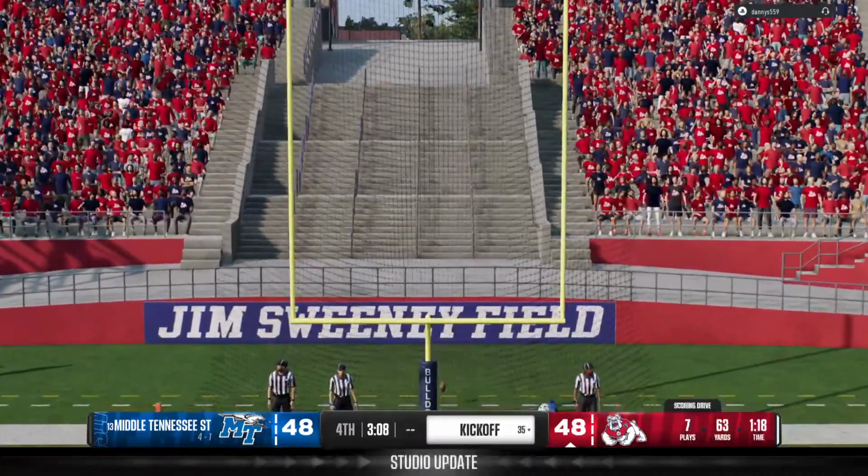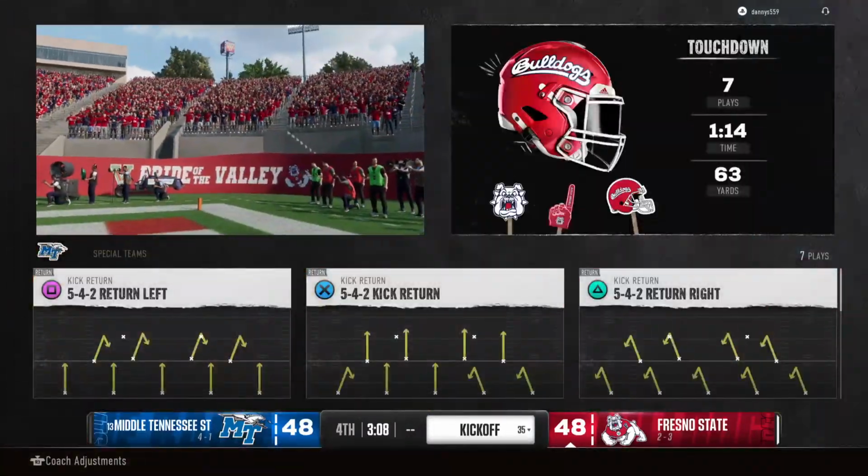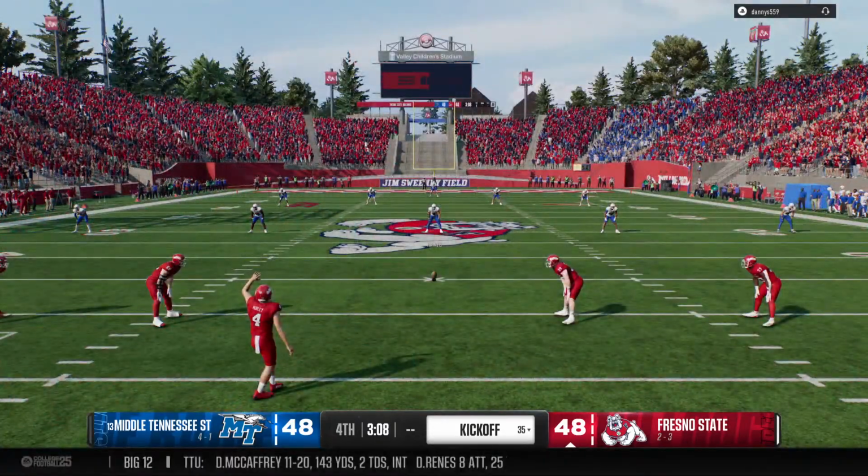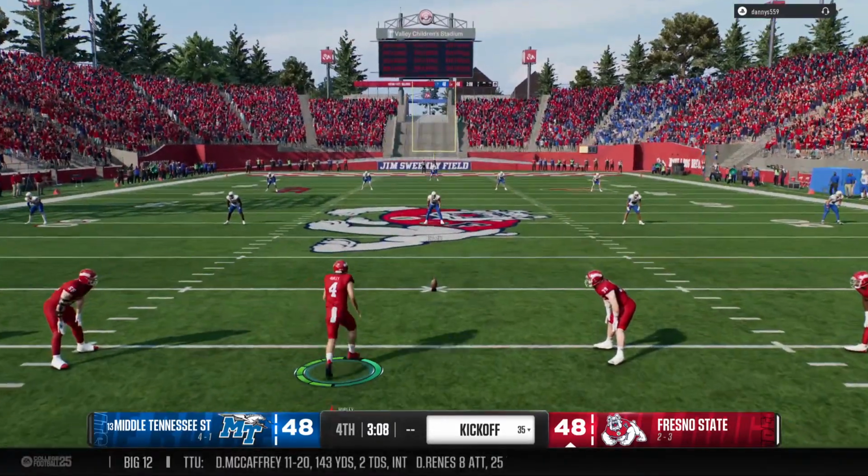You want to continue to feed this guy. You can tell he's got a nose for the end zone, knows how to get in there, knows how to make things happen. And he knocks it through for the tie here in the fourth quarter.